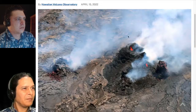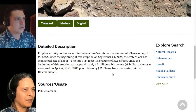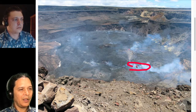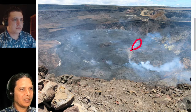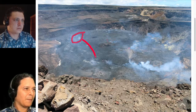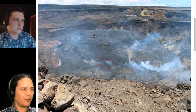Jim Chang once again with photo credit there. Wider view of the caldera here. Here you can see that west vent complex and all the gas coming from it. But I really wanted to point out, you see other gas sources all over the place across the caldera floor now. It's not so much like it used to be before, right? I'll show this a little later when I show some of the before and after pictures.